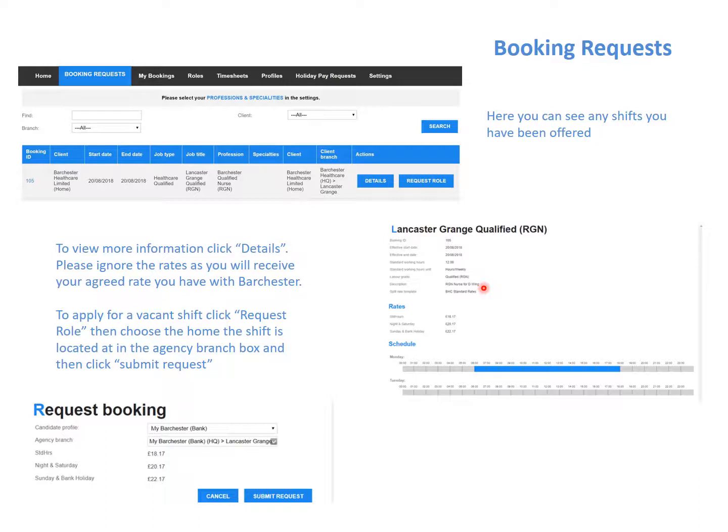These rates should be ignored. You will be paid the rates as agreed via your agreement with Barchester that you normally have. These rates are agency rates. If you are interested in working the shift, you simply need to click Request Role.